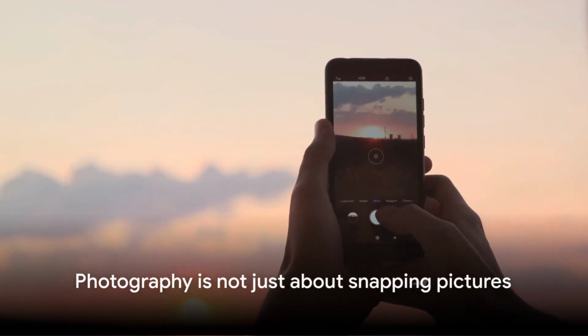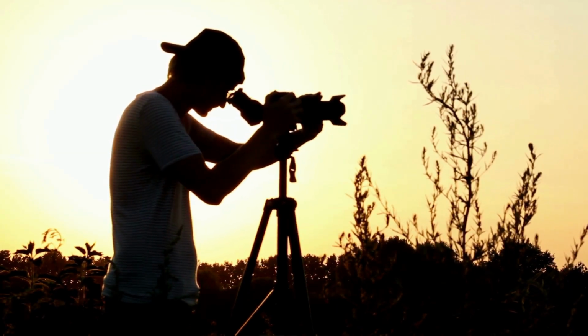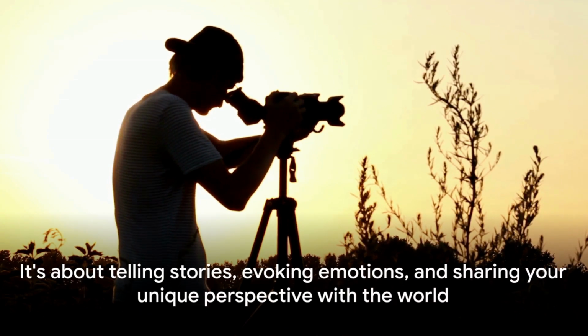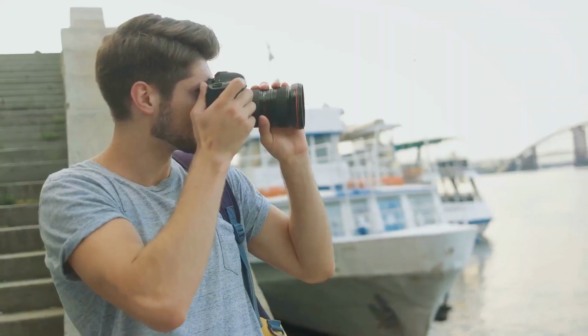So whether you're capturing life's big moments or the subtle beauty of everyday scenes, remember this: photography is not just about snapping pictures, it's about telling stories, evoking emotions, and sharing your unique perspective with the world. Now go forth and create.